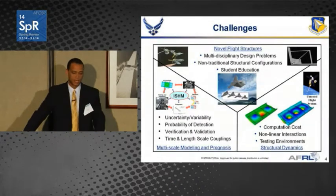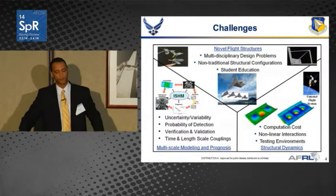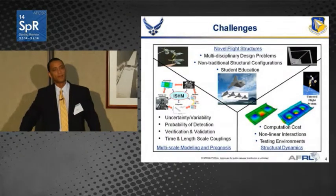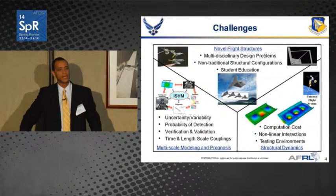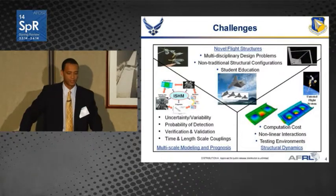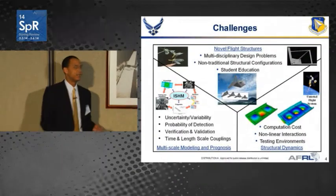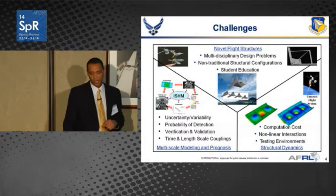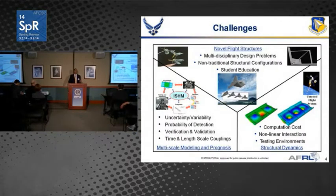Other challenge areas include multi-scale modeling, which we heard about from Fariba's talk earlier, uncertainty quantification, and variability, really getting away from deterministic analysis and into stochastic analysis. Probability of detection is a big area in non-destructive evaluation and structural health monitoring. And she also talked about verification and validation.